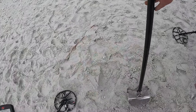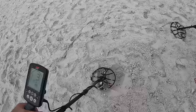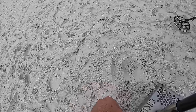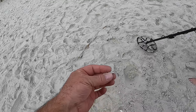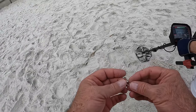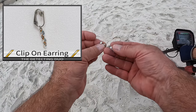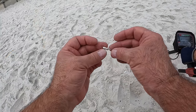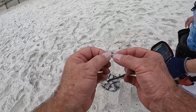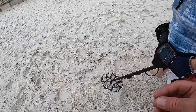Picking up on the scoop. Maybe I have it. This right here? A little dangly earring? There we go, there it is. Yep, it looks like a little dangly earring. It's got little gems on it. Sweet. A little clamp-on. Clamp-on earring. I'll put that in the container too.